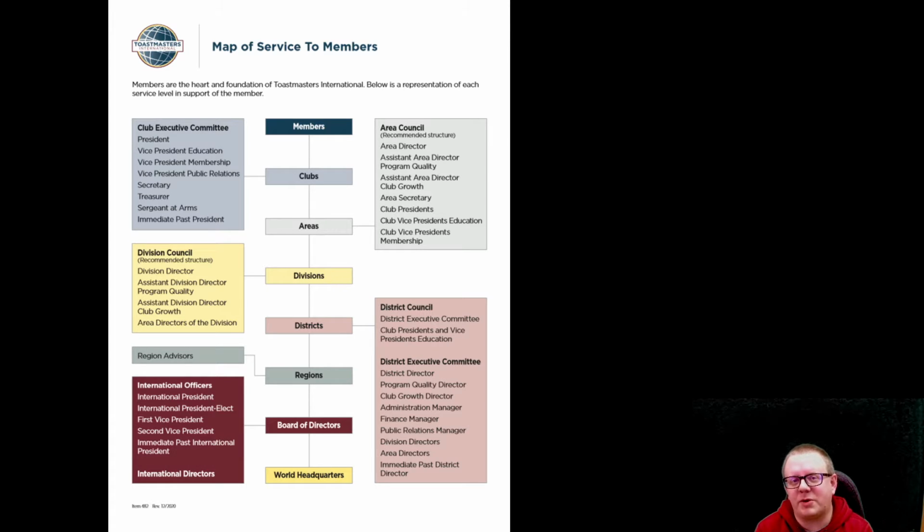Within that club, you have a number of people on the executive that might help you administer that club. You'll know about your president, your vice president of education, membership, and public relations. Those three VPs are very active within the club. As well, you have a number of support officers, the secretary, treasurer, and sergeant at arms in particular. In a lot of clubs, you will find an immediate past president. Certainly not every club, but most clubs will continue on with that. That's a mentorship position, somebody that can offer support to the president in particular, because it's going to be a lonely job at the top.